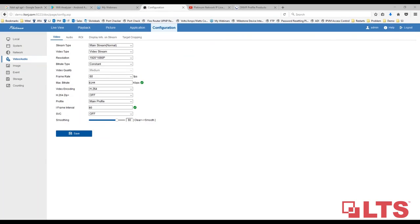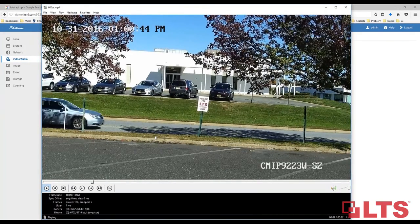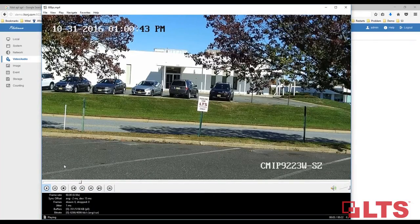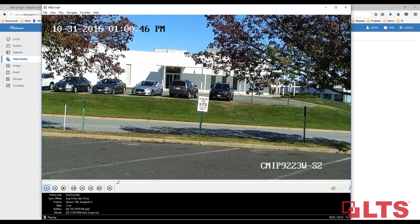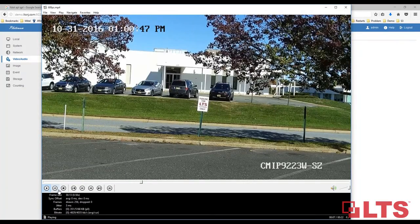And once again, I apologize that the video did not come with audio. But if you go to our website, you're able to find the YouTube channel, which I will show you how to find later on. But let's talk about this IP camera. This is the long range camera that we have out there.